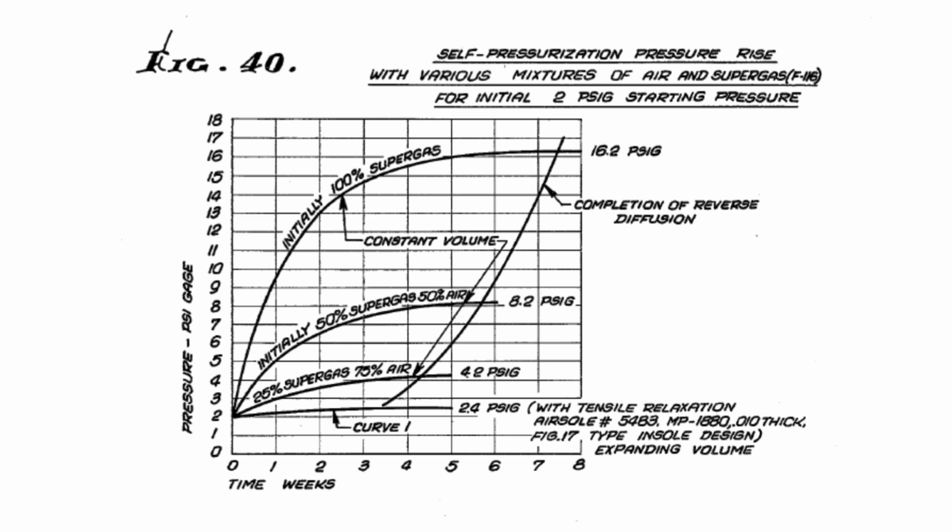The graph indicates, assuming a constant volume enclosure at an initial pressure of 2.0 psig. Also shown as curve 1 in Fig 40 is the pressure rise with an insole made from 0.010 MP 1880 film. With tensile relaxation, the pressure only rises from 2.0 to 2.4 psig. The corresponding volume increase is 10 to 11%. This is acceptable within the definition of a constant pressure insole.